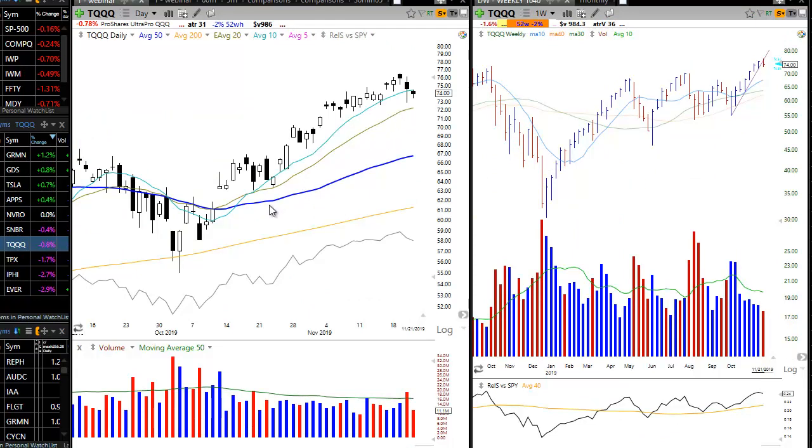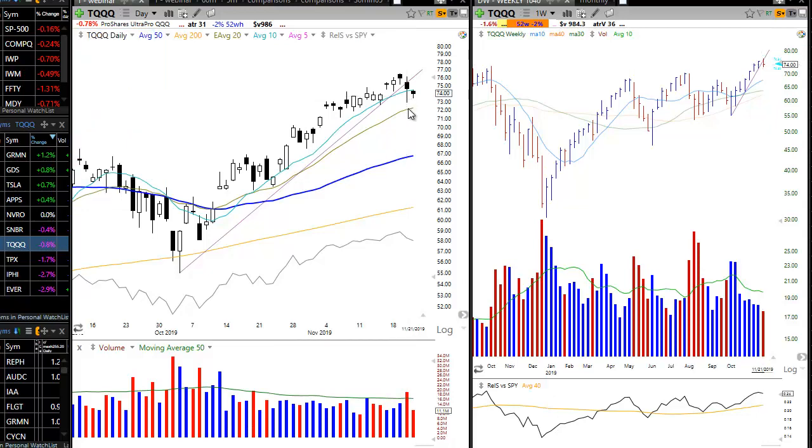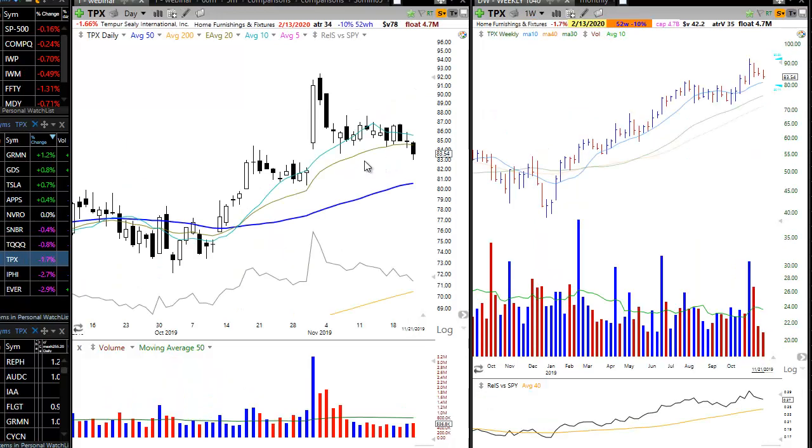TQQQ, we remain long a half position. We sold the other half using the break of the uptrend line. So here's the first break, which oftentimes the price action will recover. It held the 10 MA, and here's the second break, which triggered our sell stop for half the position. And if this low is taken out here, we'll be out of the full position.